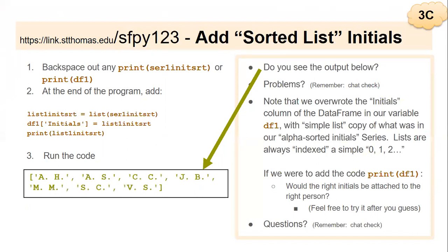And on the third line, I've got you taking a look at what it is that we just added to the initials column. And I want everybody to guess whether we're going to get JB or AH on line 1 if we were to add a fourth one that said print df1. We have any guesses? We do write to df1 on the second line.